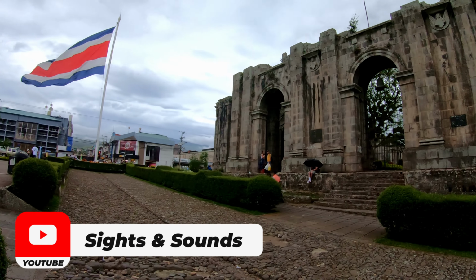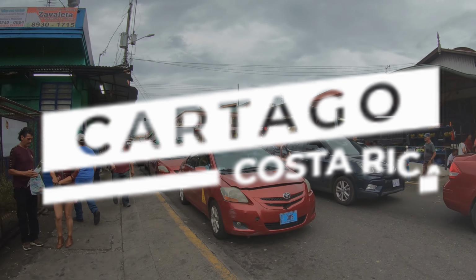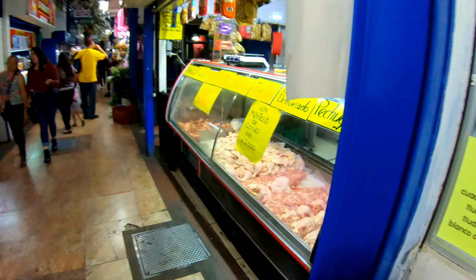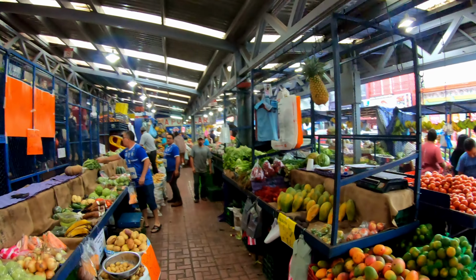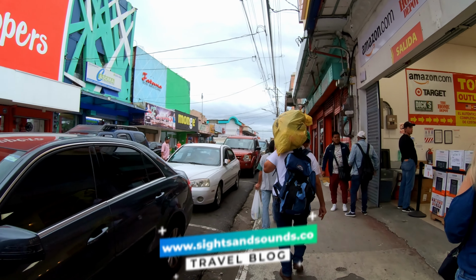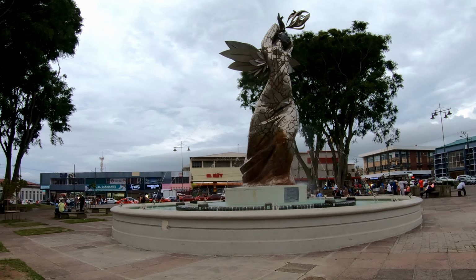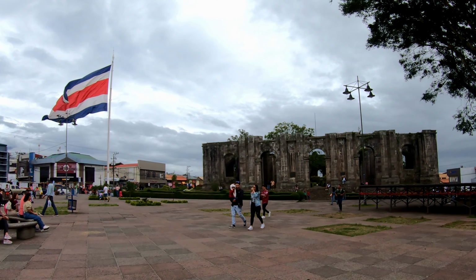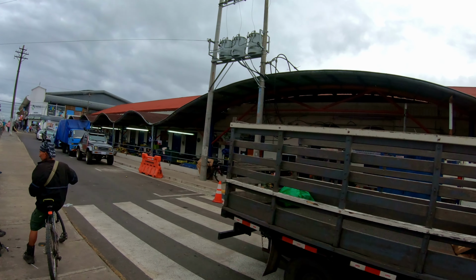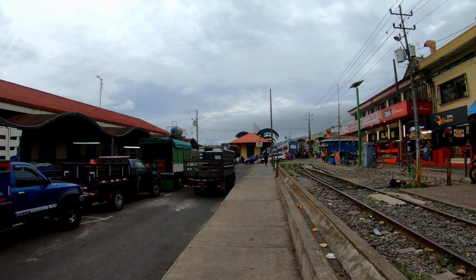This is Cartago. Guys, so we're going to start our walking tour up here at the central market of Cartago. We're going to make our way over to that historical church ruins over there. We're right in the middle of Cartago right now.